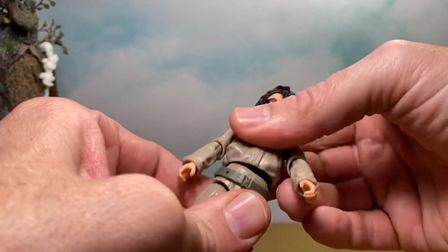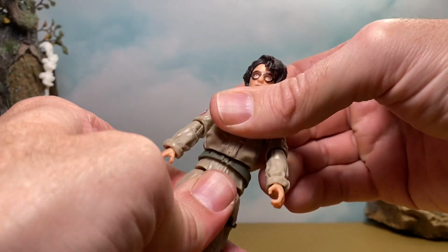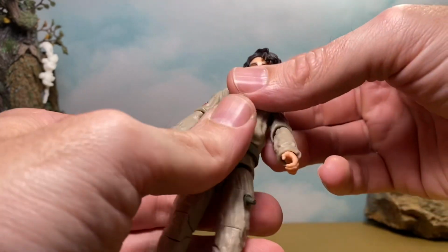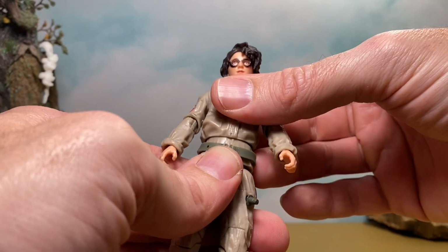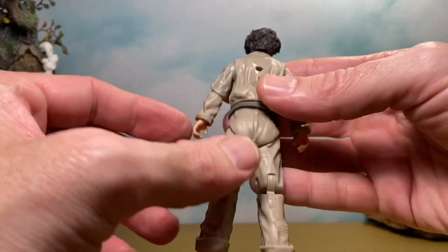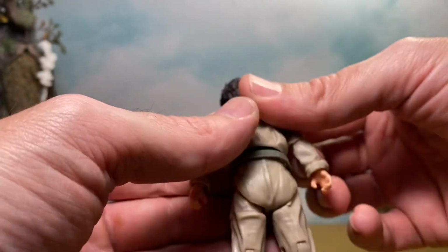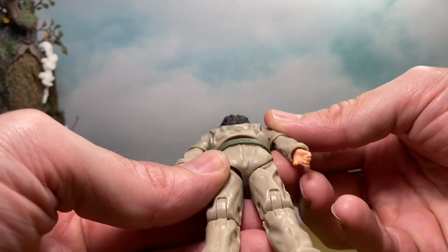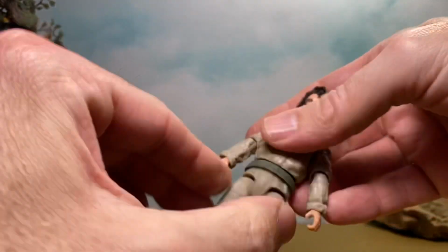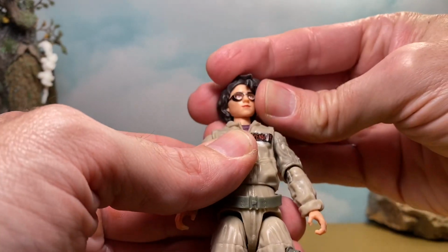And then for the waist, we get this joint here that is a little bit gappy, and I think that must be because they used a different torso, so it somehow fits a little different than Podcast. I'm not sure, but that kind of bugs me a little bit. You can see up in there, the peg is just a little too long, and it's a little gappy, so that bums me out a little bit, but it's not a huge deal.